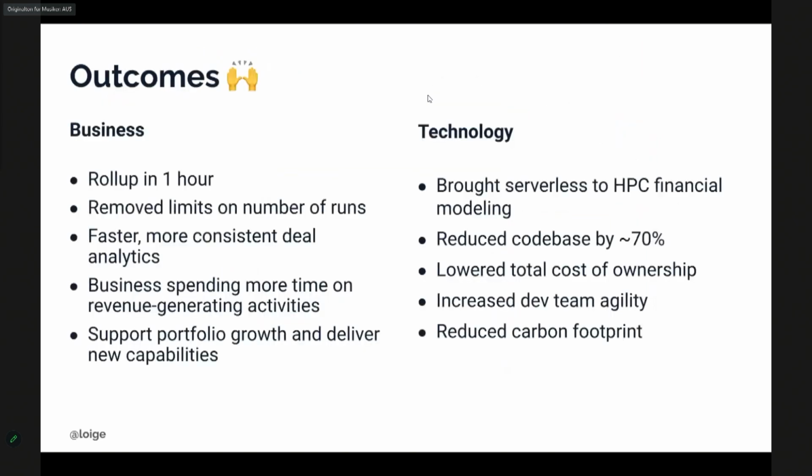So just to summarize what was the outcome at this point, we went to production, we were really happy, but let's make an analysis on how successful this was. In terms of business, we were able to run the rollup in 1 hour, which was our initial objective, so everyone was happy about that. We removed the limits on the number of runs. We can run as many DL analytics as we want-ish, because of course, even in AWS, there are limits at some point, but it wasn't as constrained as it used to be in the premise world. And also it was much more predictable.